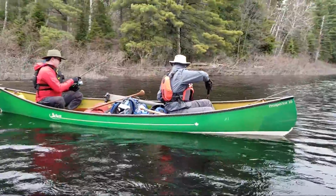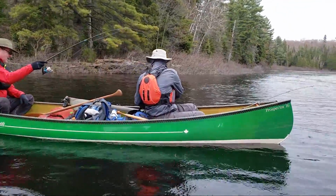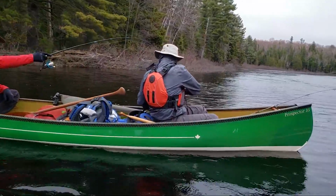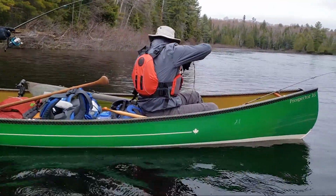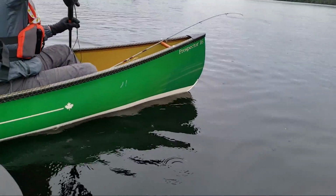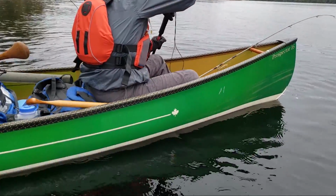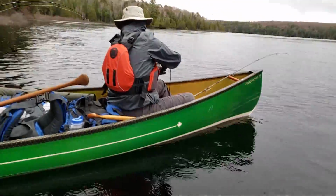We got our first fish of the trip, guys. Of course, I'm on the wrong side of the boat. Oh, maybe not. I don't have them. Oh, bugger. I can't get them any closer to you. I know. Stop them from flopping. Yeah, good luck.